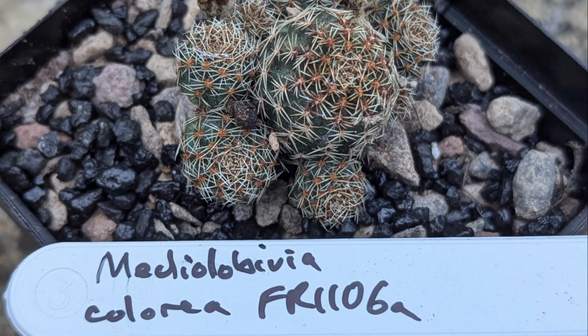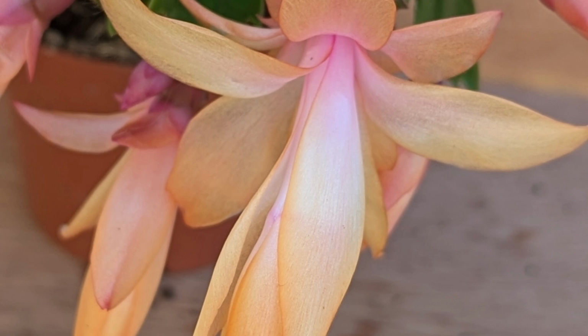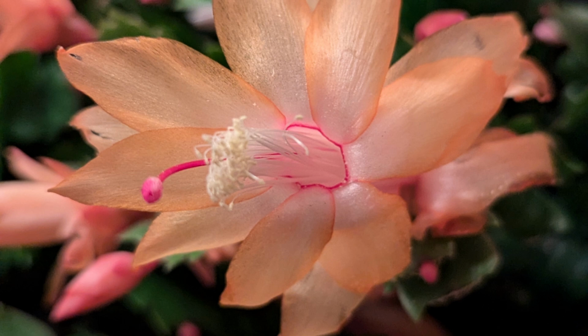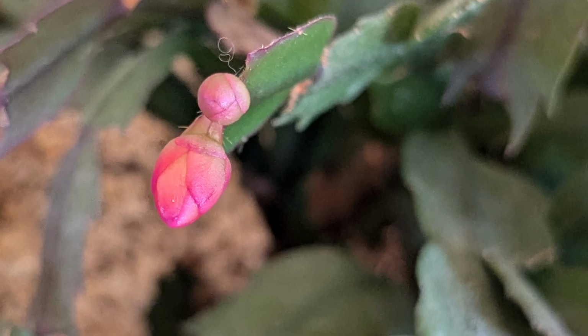Now, separately from Cactus Shed, I also got a beautiful Thanksgiving cactus. I already have a similar color, but this one is just really enchanting. It's orange, yellow, or even gold with a hint of pink. It's a fantastic color. I've got a small collection of Schlumbergera, including Truncata, with flowers of different colors, and they are now in bud. When they all flower, I will make a separate video, so stay tuned.